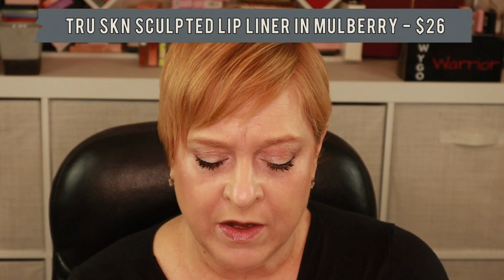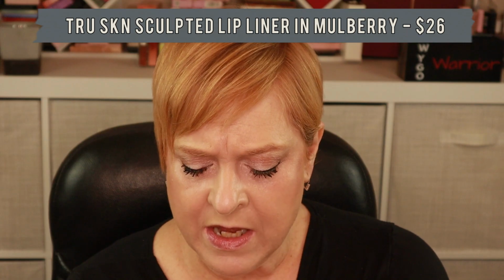Is that everything? Oh no, we got one more product. All right, what are you? This is from a brand called True Skin, and it's a sculpting lip liner. Okay, it looks like it's in the shade Mulberry. I was going to say a red. To me, anything darker than a soft pink is red. I kid, but not really.